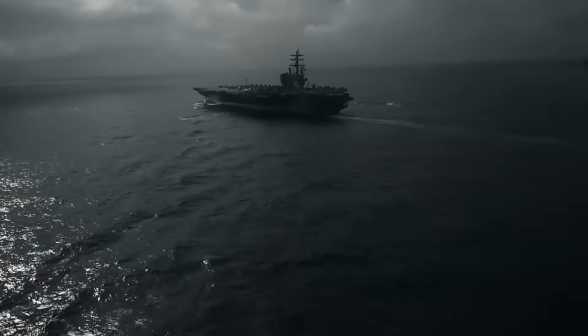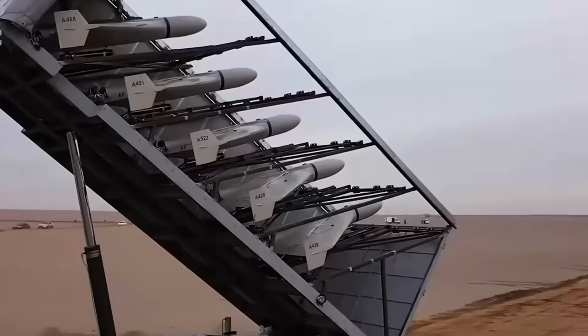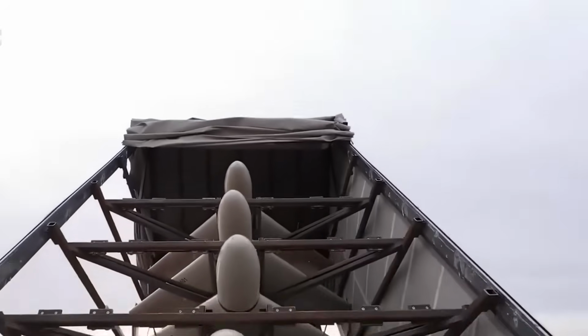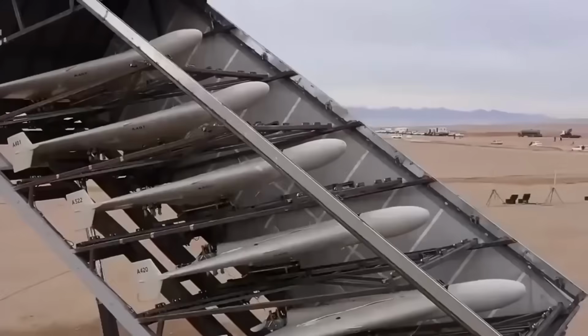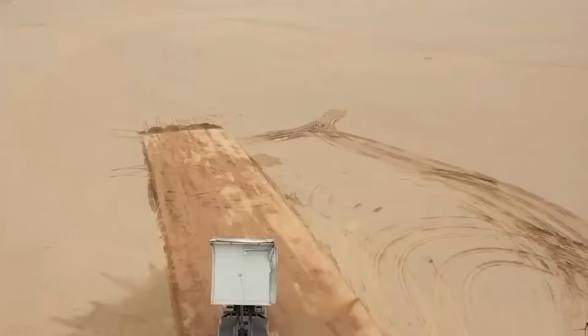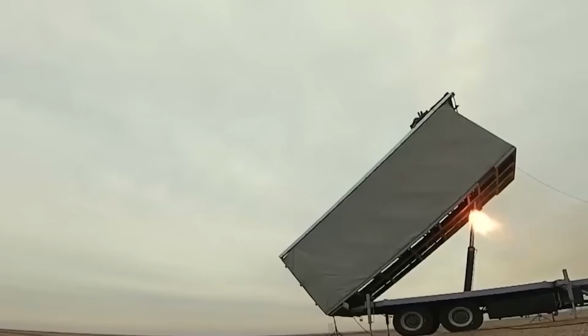Now, one of the most common one-way attack drones employed by American adversaries today is Iran's Shahed 136, also known by its Russian name, the Geran-2. These 11-foot-long, 440-pound kamikaze drones are powered by relatively small piston engines, giving these drones a top speed of only around 115 miles per hour. That's 185 kilometers per hour.